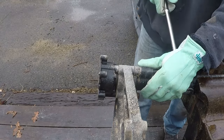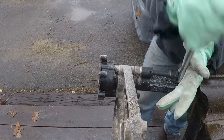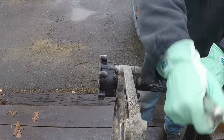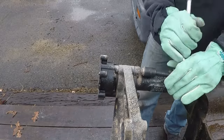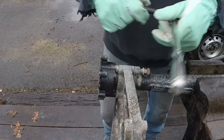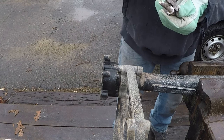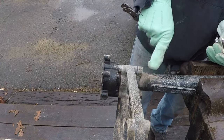Okay, here we go. Lord, help us out. Look at that. You can see the corrosion coming out of it as we go here. It never hurts to ask for a little bit of help from above. That's where the knowledge comes from. Success! Look at that. Ain't that pretty? Loctite at its finest. You see the pile of corrosion that came out of there.